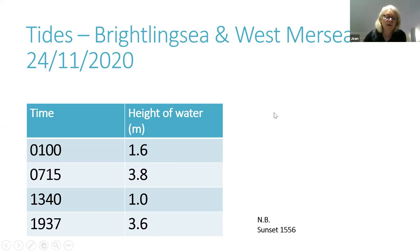But for today also, because it's winter time, you just need to be aware that sunset is at 4:05. So whilst you've got a high water here at 7:40, which means you'd have lots of water and be safe to come back into Brightlingsea, you might be doing that in the dark. So just be aware of that.